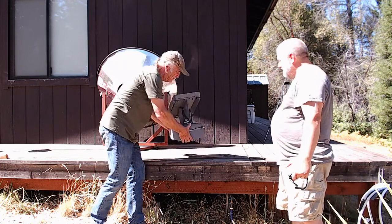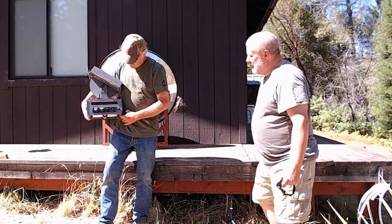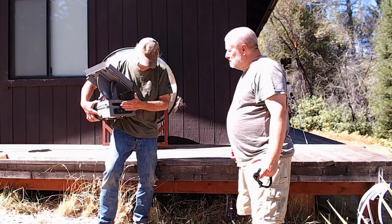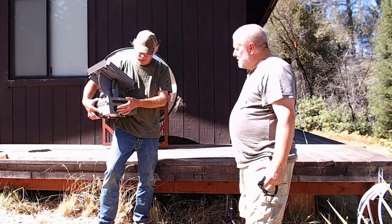I'll show you the other side of it if you want to see it. It's got the on-off switch. This will tell me how much power's in the voltage. Oh, this wasn't turned on. We probably weren't getting charged.